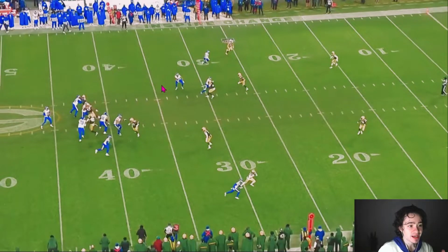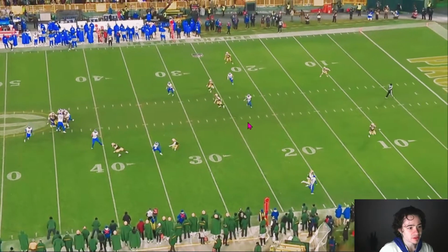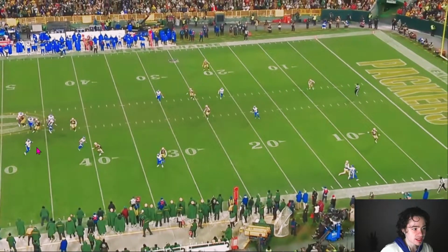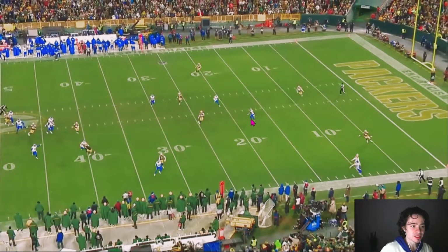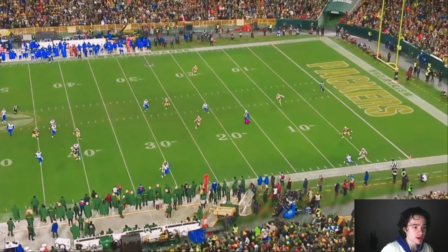You can see it's a curl route right here. Both of these receivers are going to go over the middle of the field. I believe that is Van Jefferson. Baker Mayfield's starting to roll out to his right. And check this out. You can see this hand gesture right here. He's telling Van Jefferson, keep it moving to the sideline, but he's just sitting right here in this soft spot. Baker Mayfield again, hey, go to the sideline, go, go, go. He's not doing it. He is just standing right here.